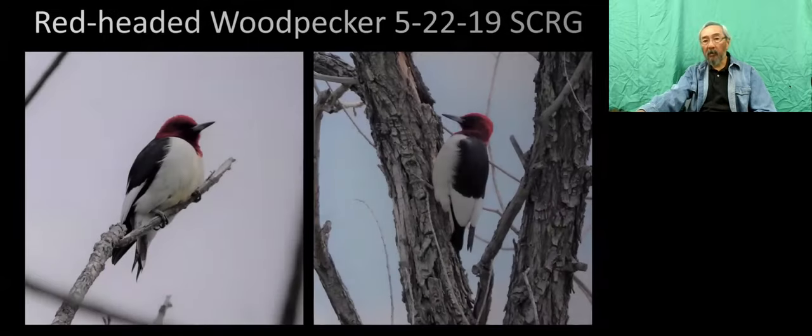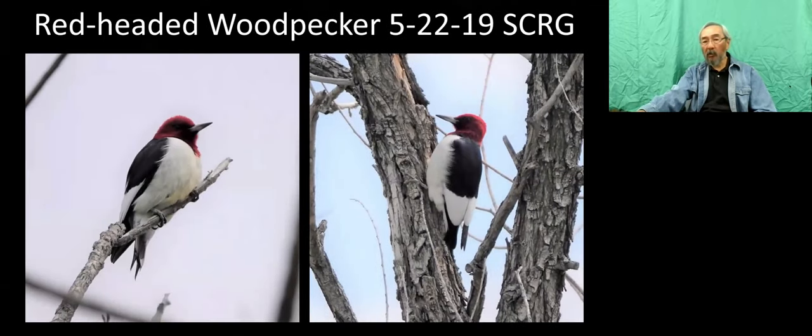This is a beautiful bird. It is the red-headed woodpecker. And you can't miss this bird. It's the only woodpecker whose head is entirely red and the rest of the body is black and white. Whether it's in flight or perched on a tree, it is very noticeable.